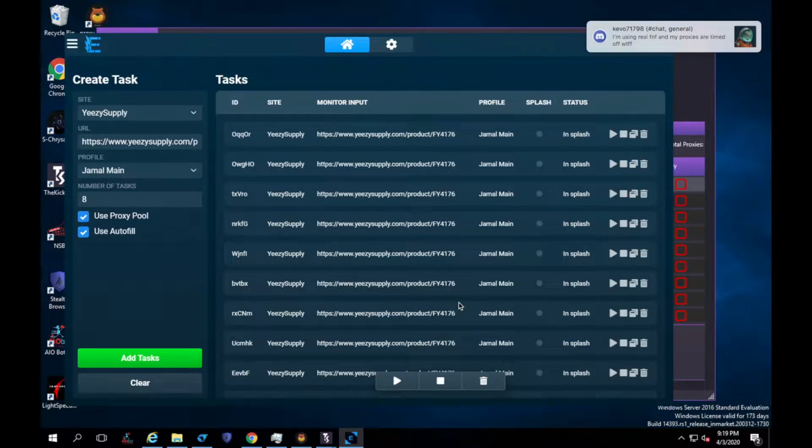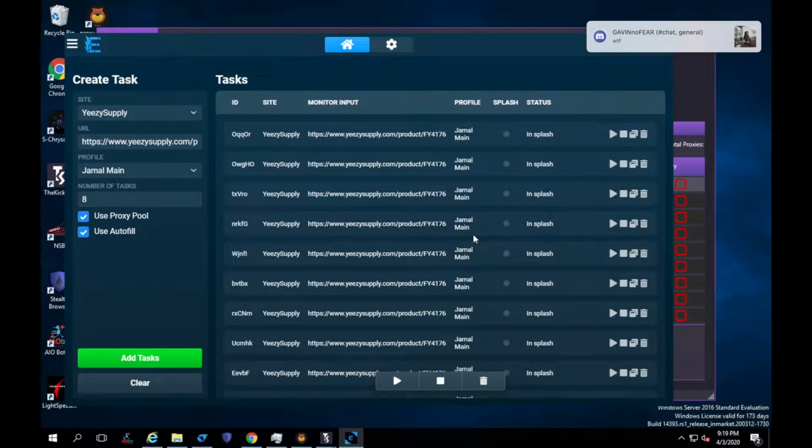So as you can see on the bot, you've got the play button, which starts the task. You've got the stop, which stops the task, and then that button right here looks like a clipboard or something popping out of something. That's to pop out the browser so the bot can actually fill in the information, and then you have your trash can.